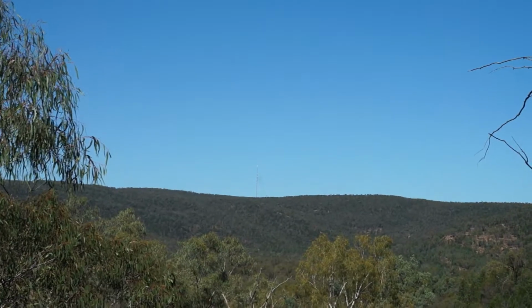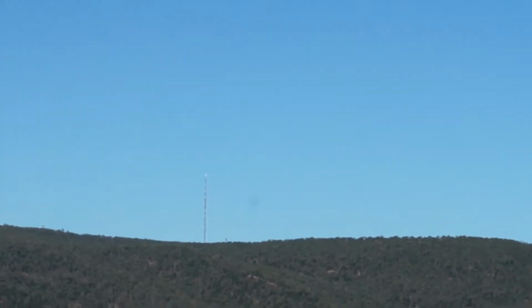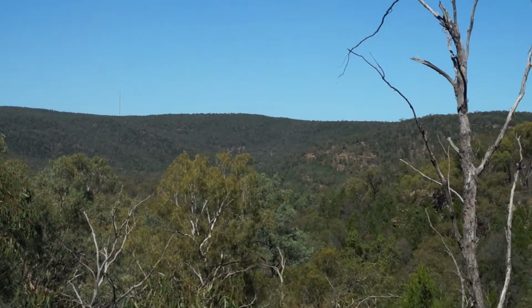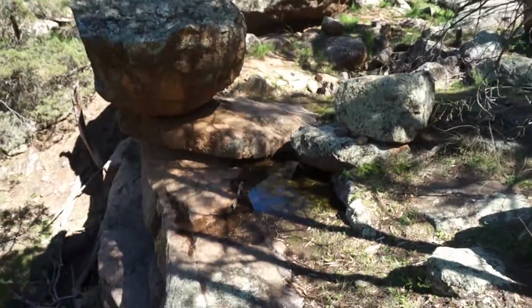So there's our tower that we were just at a few minutes ago. Might be able to just make it out on the horizon. Nice view from here. There's a tiny bit of water here, but not enough to make the waterfall.